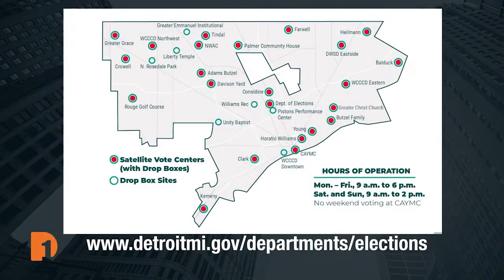Seal it tight. And then you can turn that into a Dropbox location, which in the city of Detroit, we have about 30 of them across the city. There's a map on the Detroit Department of Elections website. It shows everywhere that you can go, find one of these boxes, drop it in. They're very safe. They are being surveilled 24 hours with a camera, and they also are being monitored by Detroit City Clerk staff. So there's no problem with putting them in a Dropbox.